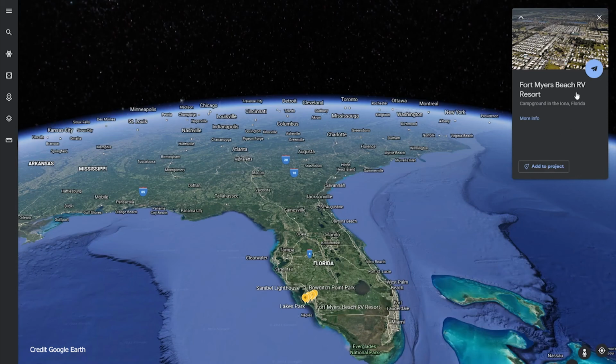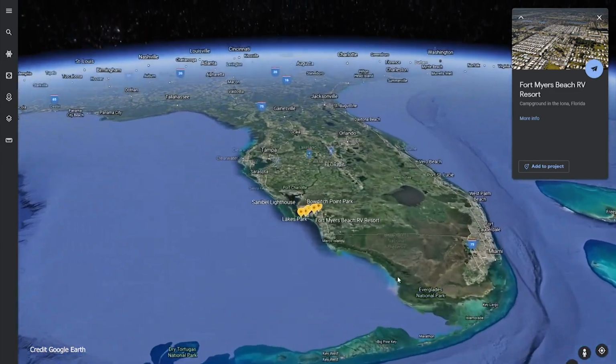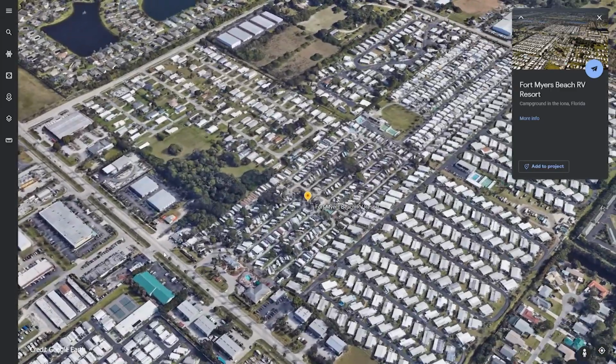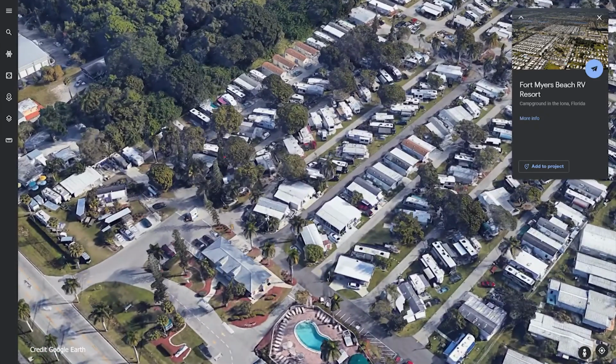Just wanted to share with you some of the adventures that we had in Fort Myers, Florida. So we were able to stay at Fort Myers Beach RV Resort, which is on San Carlos Boulevard in Fort Myers. Easy access to the park here. It's actually a two-way drive right off of San Carlos. Here's San Carlos, and you've got the Circle Drive.